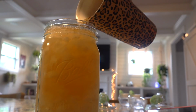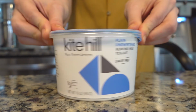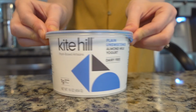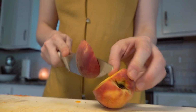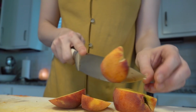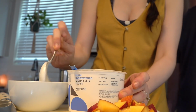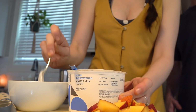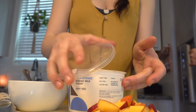So I also decided to take some of this Kite Hill almond milk yogurt. Now I would not like this plain because it's plain and unsweetened, but I decided to take a little bit of this as well as some of my peaches from the peach truck that I cut up into little pieces. Then I scooped my yogurt into my little ramekin.